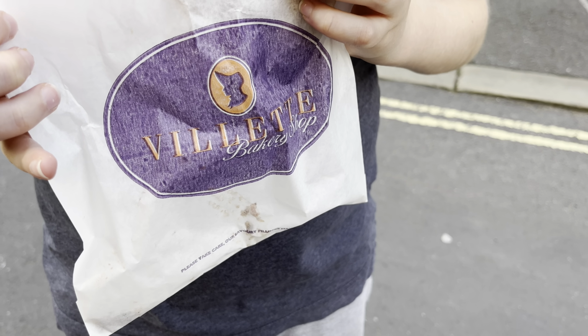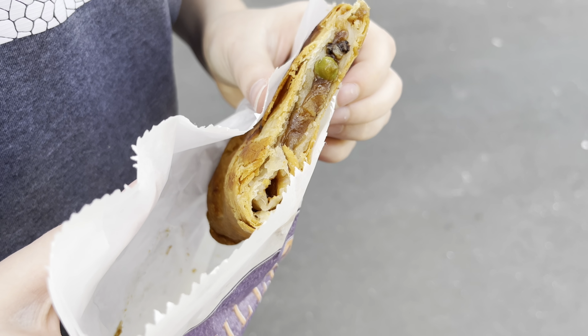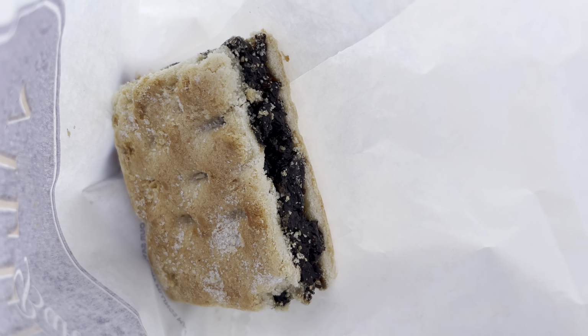So we also just picked up a pasty from the Villette bakery shop. It's a Yorkshire pasty, similar to a Cornish pasty, but they can't call it that because it's not made in Cornwall. We also got a nice currant slice as well. That looks good, doesn't it?